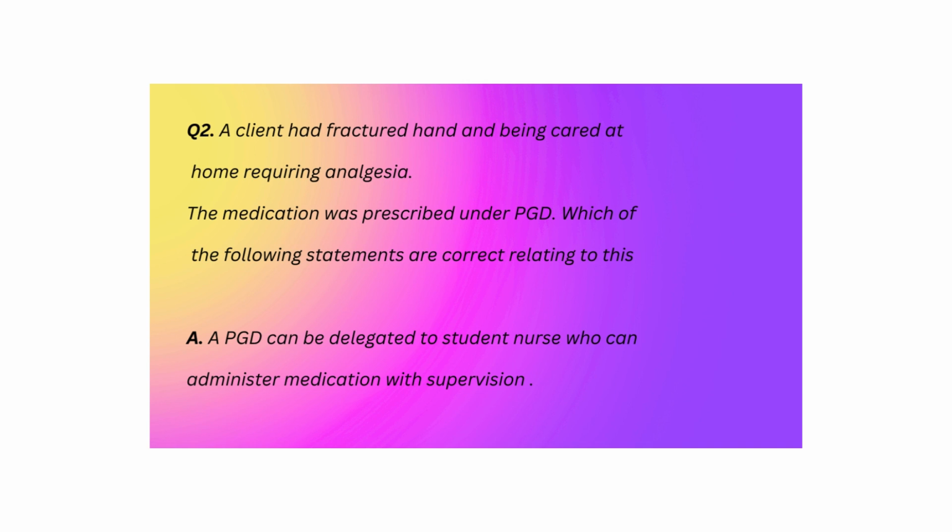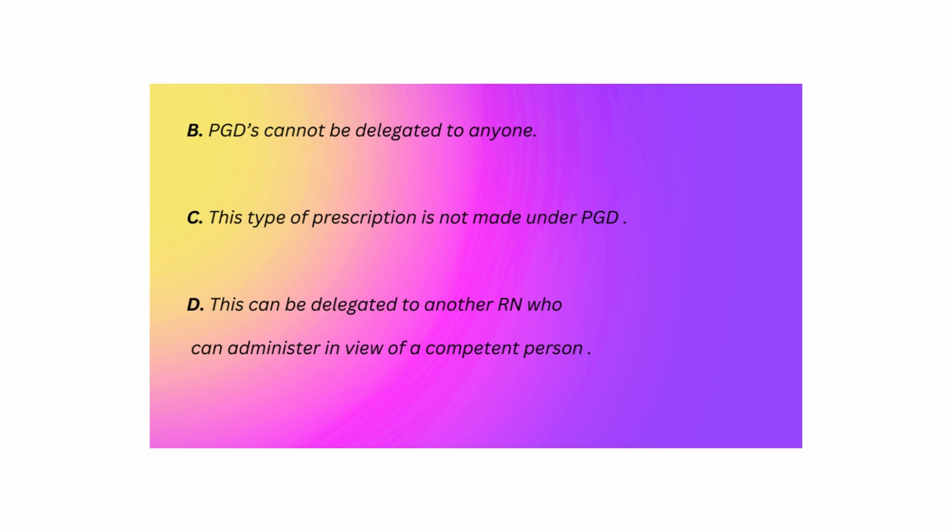A. The PGD can be delegated to a student nurse who can administer medication with supervision. B. PGDs cannot be delegated to anyone. C. This type of prescription is not made under PGD. D. This can be delegated to another RN who can administer in view of a competent person.